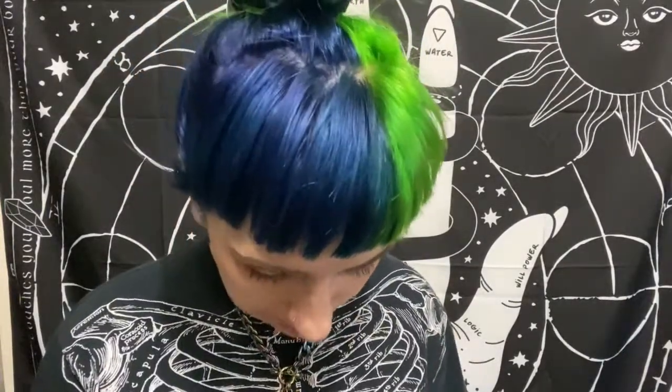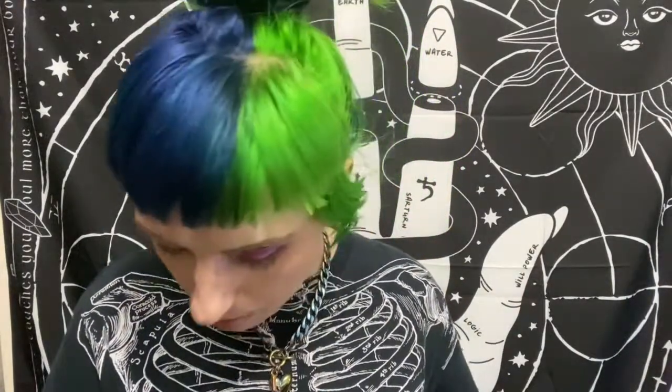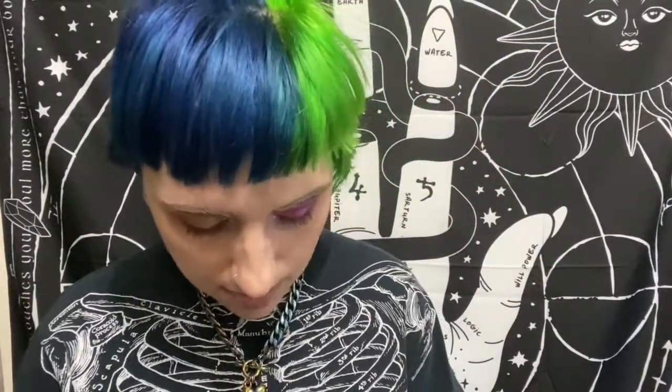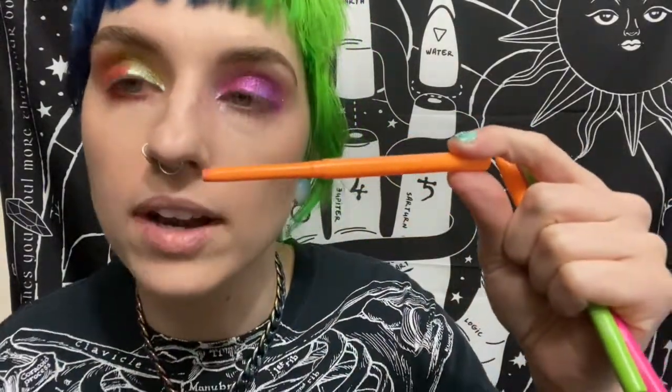I'll definitely do winged liner with these just because it is a very dramatic look. I also grabbed some of my ColourPop eyeliners. I think I dropped the purple one, but I'll break that out on the other side. So this color is called... Actually, I don't see it on here, but it is one from their Neon collection.